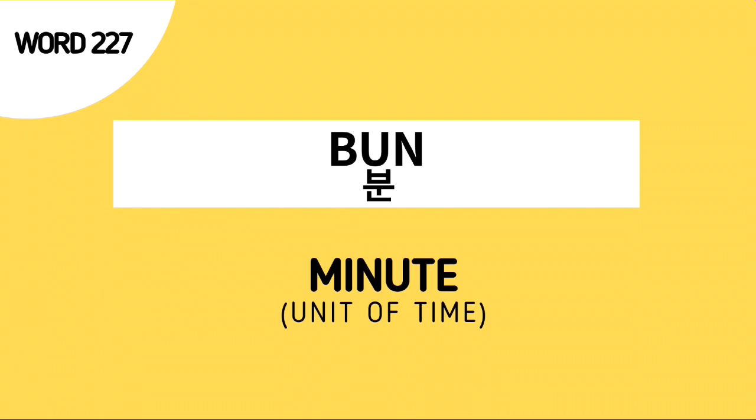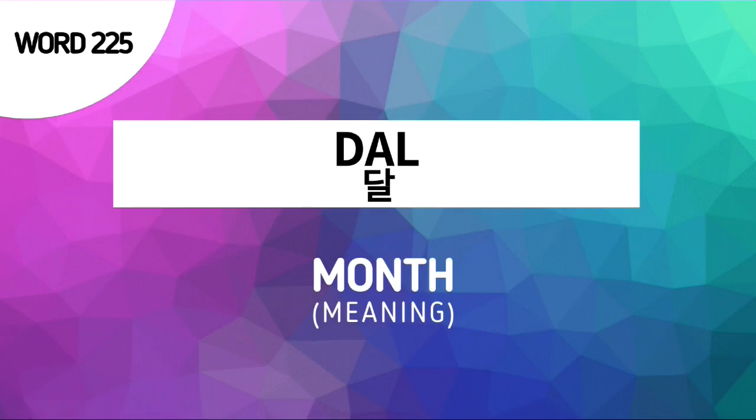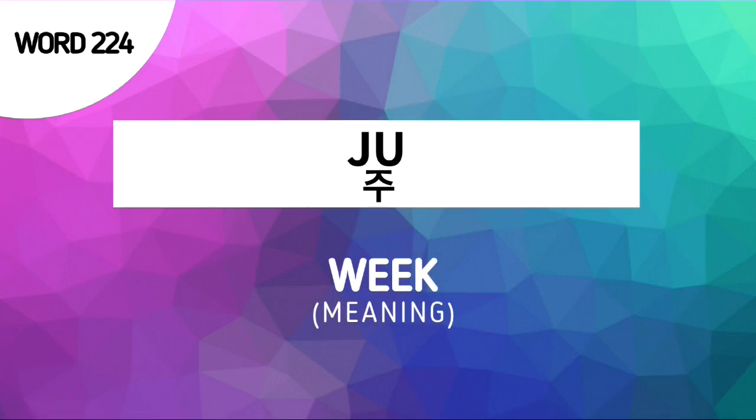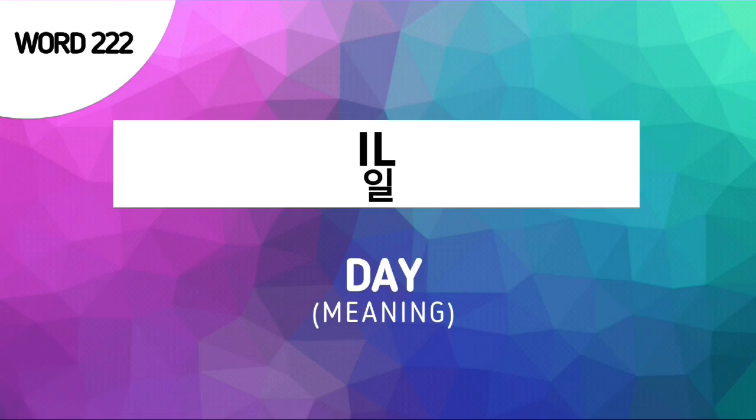Word number 227 is 분, which means minute. Word number 226 is 시, which means hour. Word number 225 is 달, which means month. Word number 224 is 주, which means week. Word number 223 is 듣다. This is a root verb which means to hear or listen. And then the last for our review is word number 222, 일, which means day.